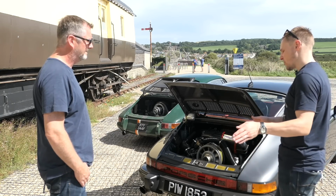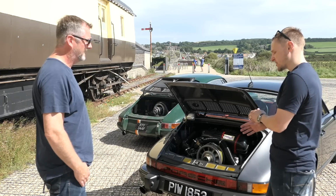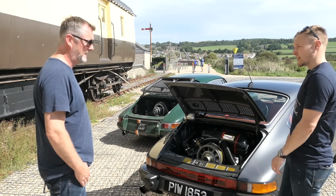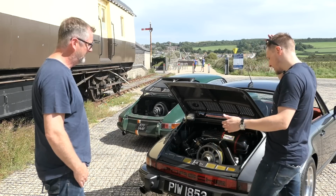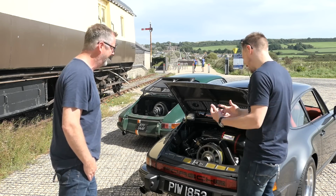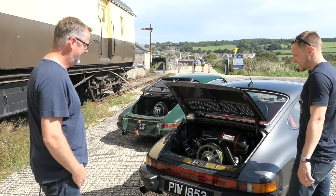If you buy the wrong car, those first few months of ownership can be completely different and can put you off. Yeah, and be bloody expensive, without a doubt. I'm devastated that I can't find anything wrong with it. It's so annoying. It's always the case for you, but it's a lovely car, mate.